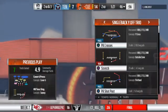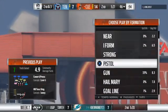Now the defense going to use the first of their timeouts. So as they take it over, we step aside.